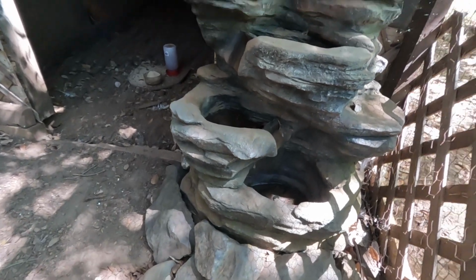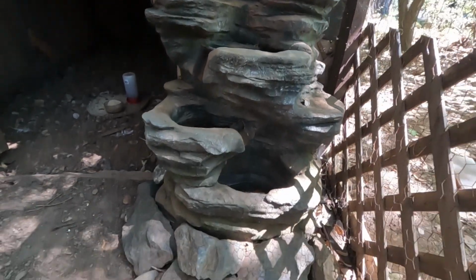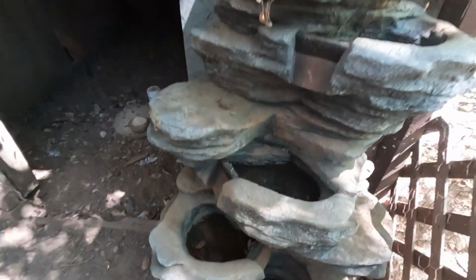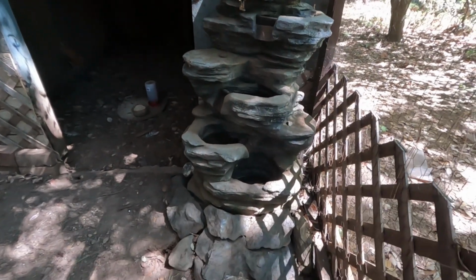Anyways, there's Albert. Now let's go check on the yellow goldens. They're looking pretty good too. But first, in case you guys don't know, this is my water feature here, my water fountain. The reason why it is off is because I need to get in there and clean that pump out. It got all dirty and clogged and it was running really slow, so I had to turn it off so I didn't burn out the pump. Anyways, guys, let's go check out those yellow goldens.